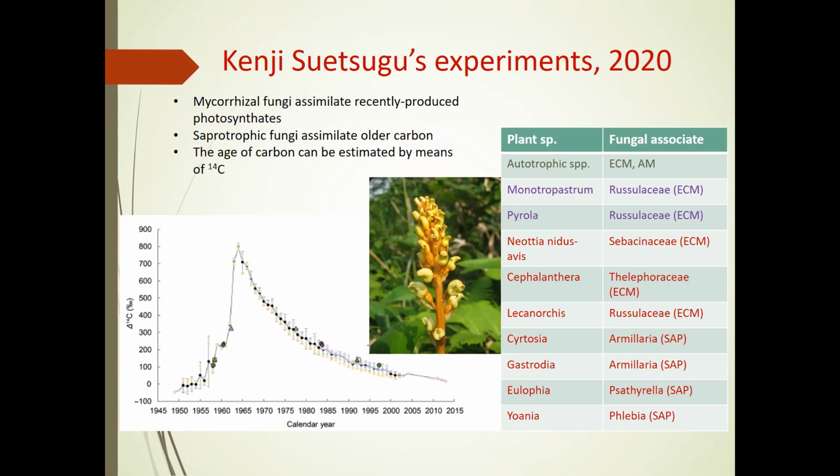And this means you can actually test whether fungi have acquired any of this carbon-14 from really old dead trees. What Suetsugu did was to look at a range of species without chlorophyll. So these are all mycoheterotrophs. Pyrola is a partial mycoheterotroph. Bird's nest orchid, a partial mycoheterotroph. Cephalanthera is a mycoheterotroph, and so are these black, chlorophyll-less ones. So there's a range of orchids which are in red there, and a couple of heather family members which are in the purple there. And what he did was to look at the amount of carbon-14 in these plants.